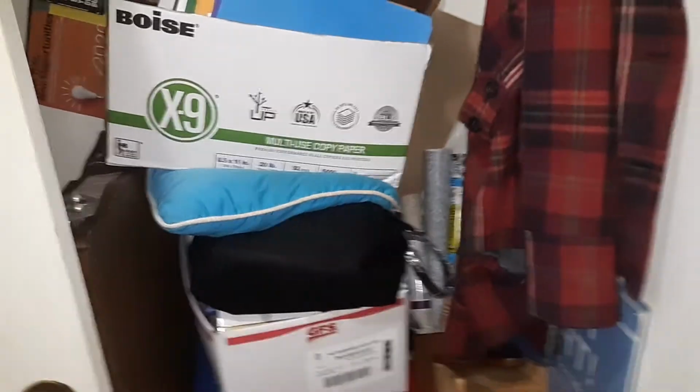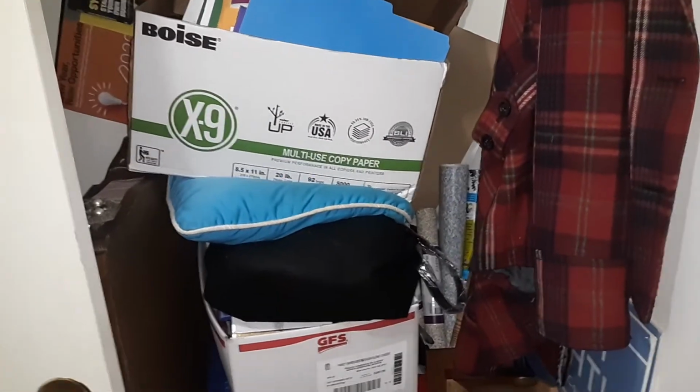Anyway, I wanted to bring you guys my office closet that turned into an office. It's halfway done. I look forward to you guys watching the results, that I'll be getting rid of all of those things.